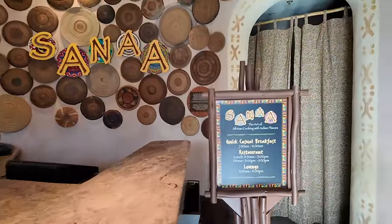We've just dropped our bags off at Bell Services, who are going to take the bags over to Coronado Springs. So they'll be waiting at their Bell Services when check-in time has come for us. Here is Sanaa, where we're coming for breakfast.